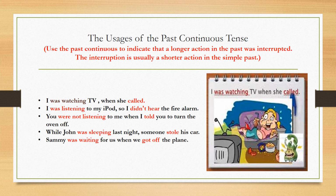This is why it is in the past continuous. You were not listening to me when I told you to turn the oven off. Where is the longer action here? Listening. And the shorter one? Being told to turn the oven off. This is why listening is in the progressive tense and told is in the simple past.